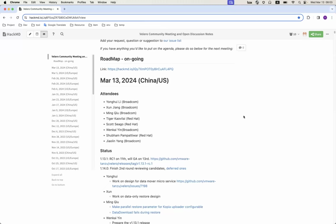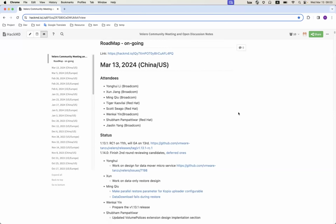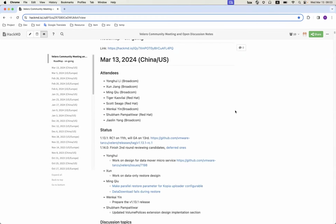First of all, for some overall status update, we have created the Velero 1.13.1 RC release on March 11th, and we will create the GA build today.